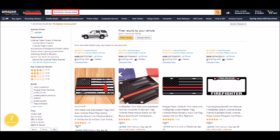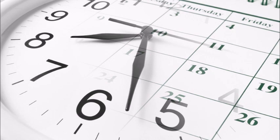Product research and product selection is time consuming, and there's no way around it. You have to have a differentiated product with demand and good margins to succeed with Amazon private label.